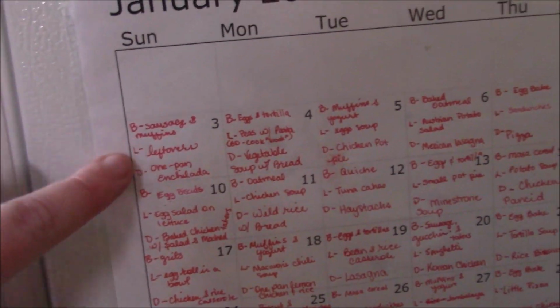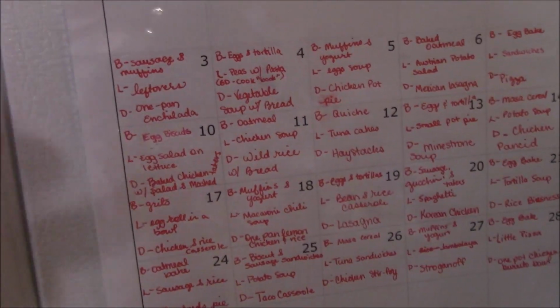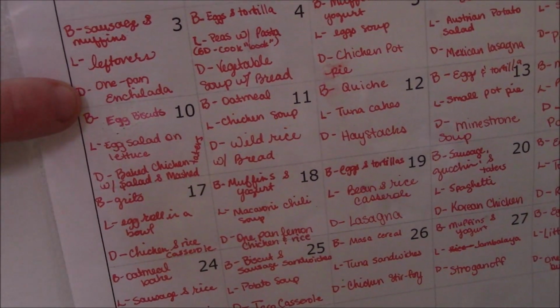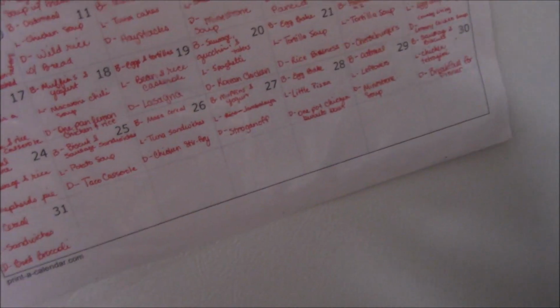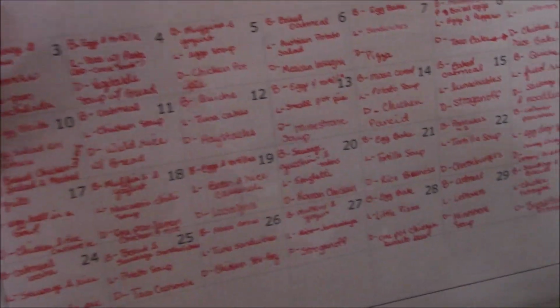This is the menu plan for the week. So today is Sunday, and honestly we just had bars and went out the door, some protein bars, and that's it. And then we're going to have leftovers, and instead of 1 pan enchilada, I have this roast that I took out. It was supposed to be for Christmas and it never happened, so I was like, okay, I'll do it for New Year's. And yeah, that didn't happen either. So we're going to have roast tonight.